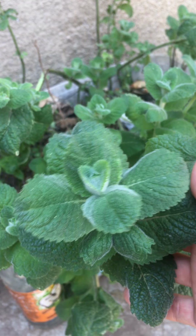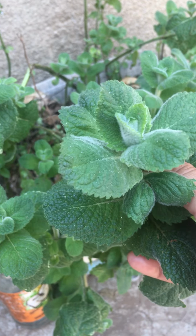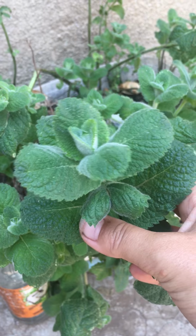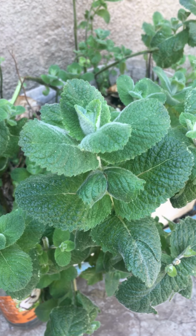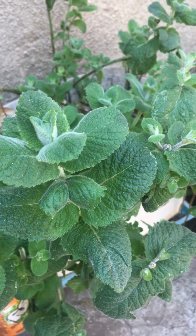This is spearmint, so it doesn't have the strong menthol in it like peppermint does, so it's really good for children. It's good to calm the stomach. I use it in my digestive preparations and tonics. And it's good to clear the sinuses as well, especially if you're looking for something more gentle than peppermint.